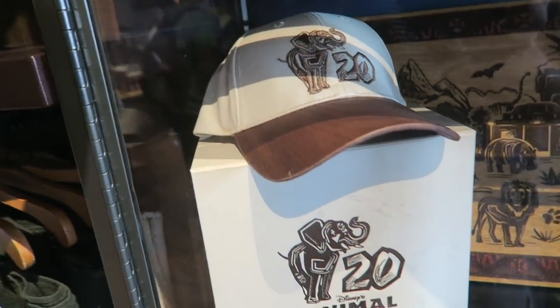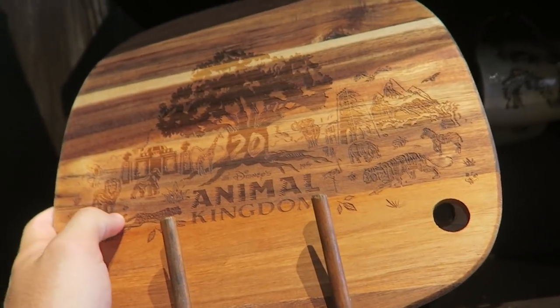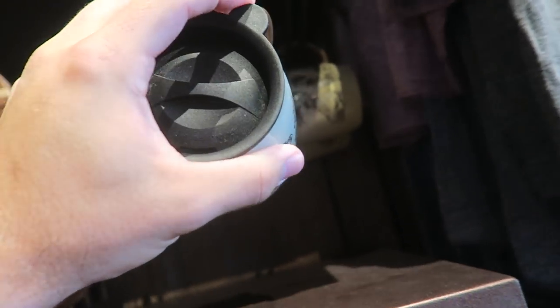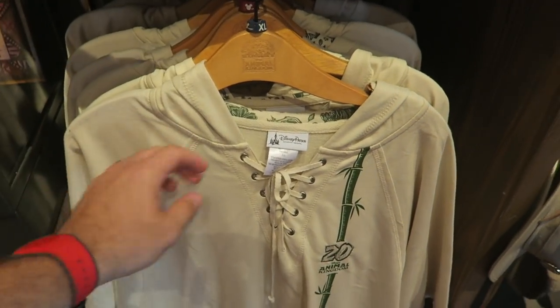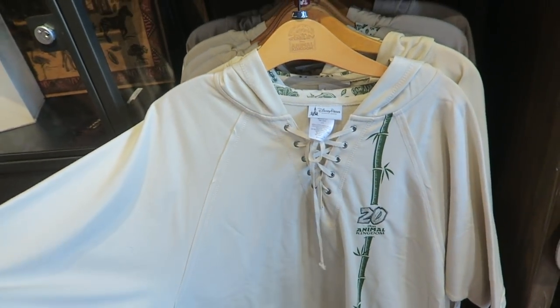And this is cute and all, but I got that cool pass for the one from Food and Wine. But this is a cool mug, 20 bucks for the top that closes. Oh, it doesn't. It's just a. Oh no, it does open and close. I didn't even see this. This is a cute sweater. It's like 3/4 sleeve.